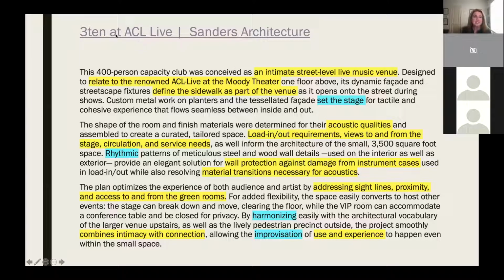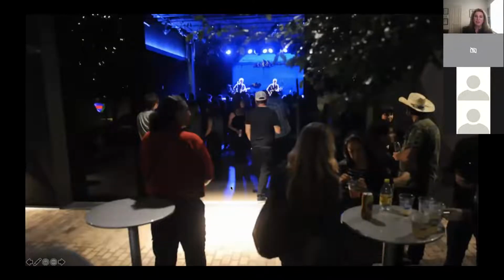If you want to find it, it's 310 at ACL Live at sandersarchitecture.com here in Austin. Here is one picture that I did put in here. This is what it looks like from the street when the doors are open. So these people here in the foreground are actually standing on the sidewalk. So it's a great place. That's my little marketing plug for Austin. So hopefully y'all will come visit and check it out. It's a great place.